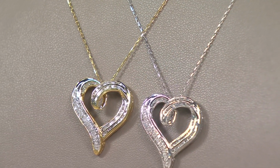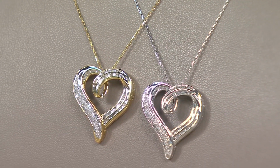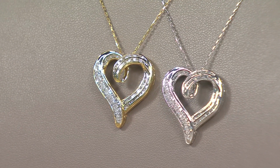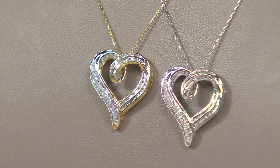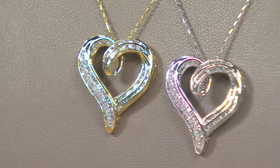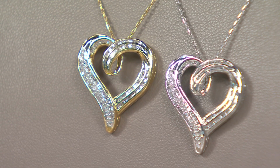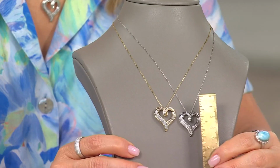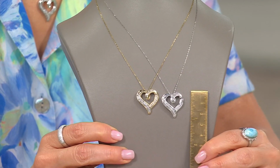There is such a difference between a CZ and a diamond. CZs are oftentimes made out of glass or something else. And in order for it to be a diamond simulant, it simply has to resemble a diamond. It doesn't have to have any of the same characteristics at all. It can be anything. Really? I didn't know that. Yeah, a simulant.